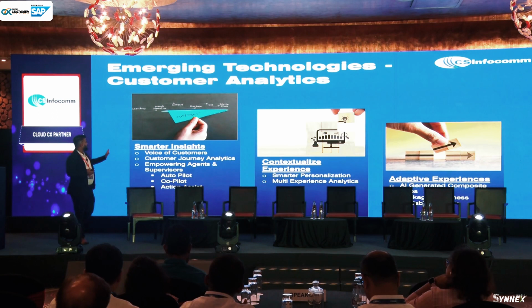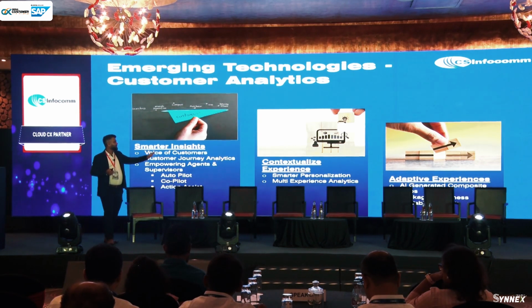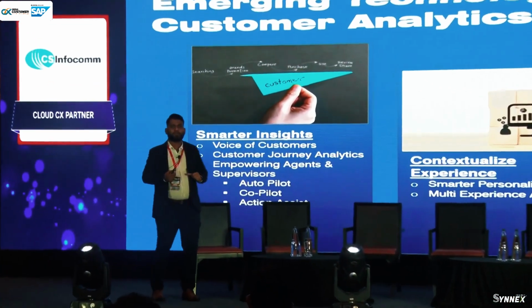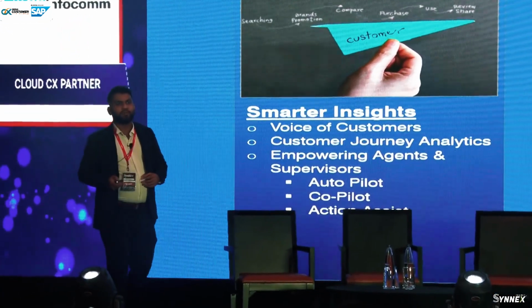So it is very important, if you notice the structure that we have here: smarter insights. Once you have the insights, make it go very, very personal to that particular customer, to that particular customer journey, and have those adaptive experiences, build those journeys, stitch those journeys which are needed.